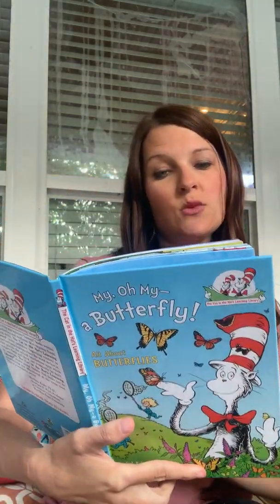In the spring, when it's warm, monarchs lift off from the trees. They flutter and swoop, and they dance in the breeze. Now that it's warmer, these butterflies know they must mate and lay eggs so new babies can grow.